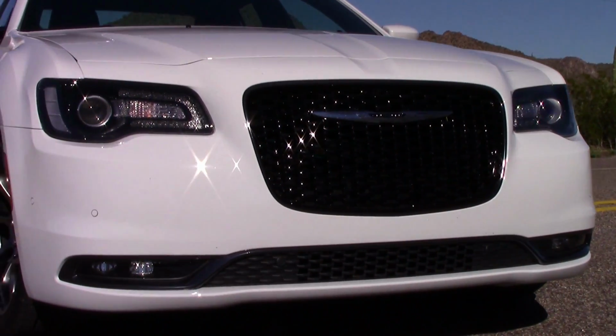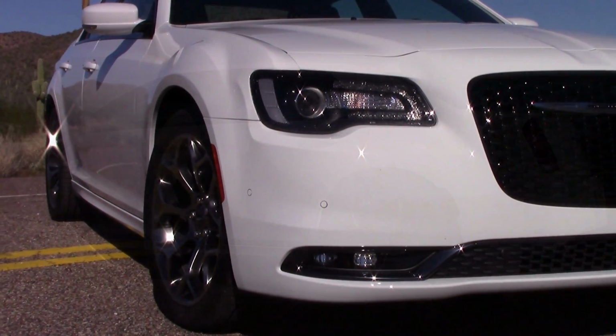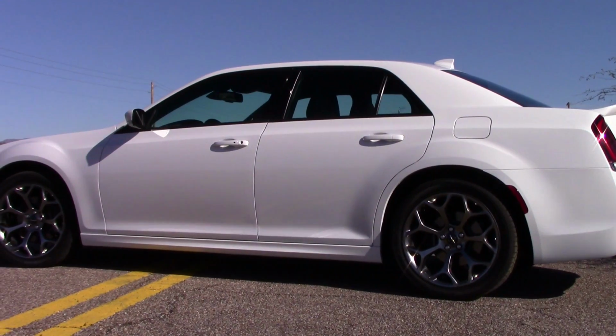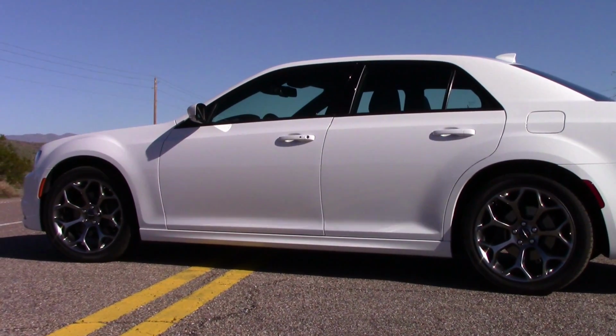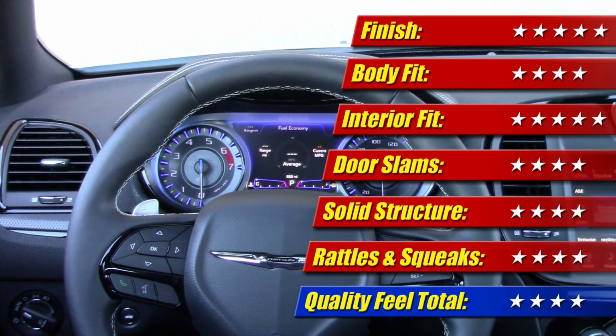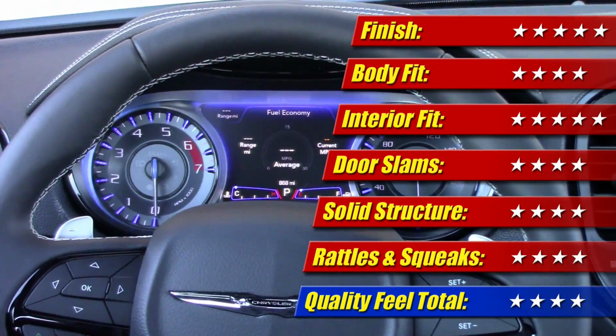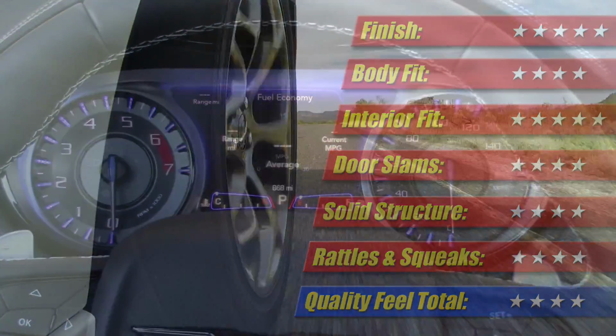With American-branded cars, right or wrong, quality is always a concern of many buyers, more often so than import brands. And here, the 300 sedan does better than it used to in the basics of fit and finish, particularly inside. The exterior was the only place I found a few minor things to quibble about with body fit, but it still comes in at 4 or 5 stars for overall quality feel.